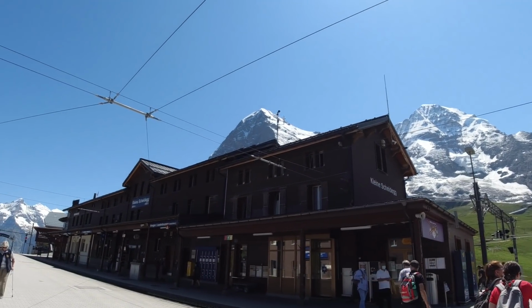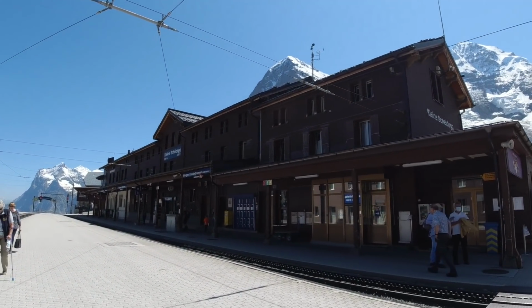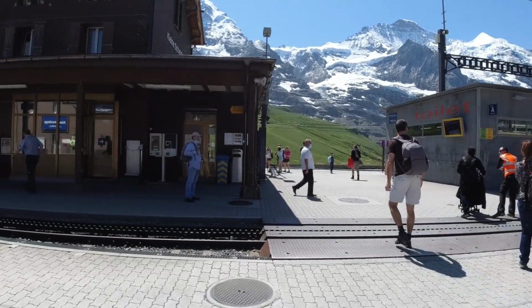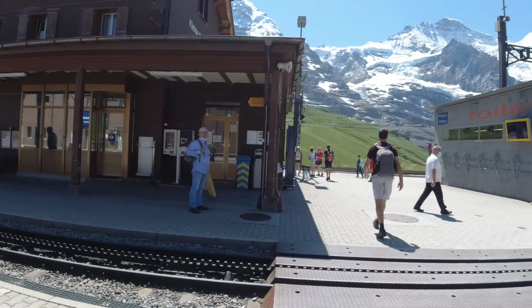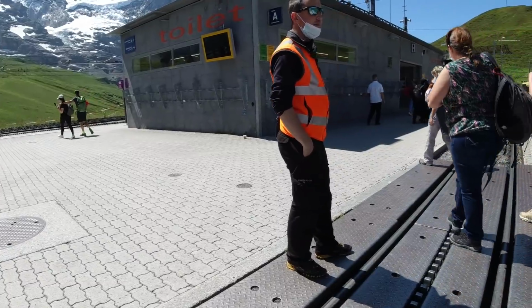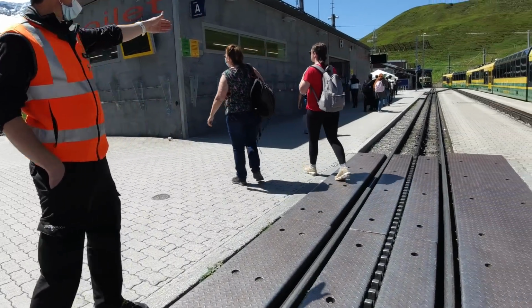So back at Kleine Scheidegg, hopefully I'm pronouncing that a little bit better, and there will be another train going in 20 minutes to Jungfraujoch. Have a good day. See y'all. Jungfraujoch, number 21, right? Yeah. Let's go this way.